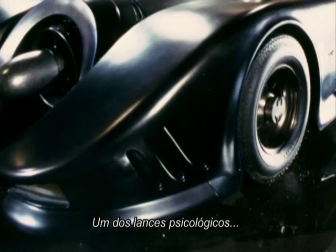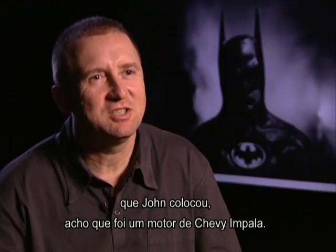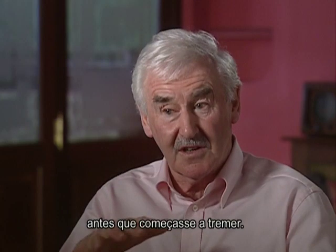One of the psychological things with it was that John put in, I think it was like a Chevy Impala engine. So it sounded great. We took it from there to the test track. We got 90.5 out of it before it started to shake.